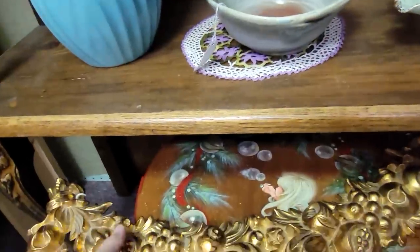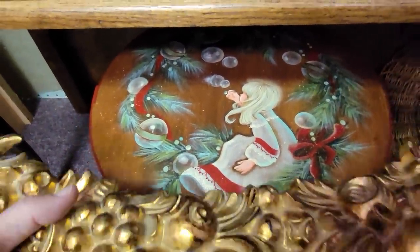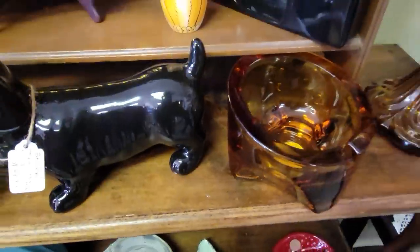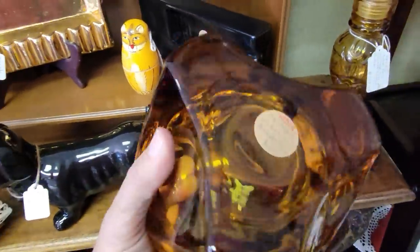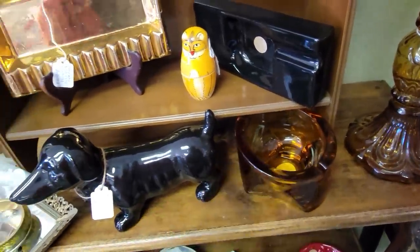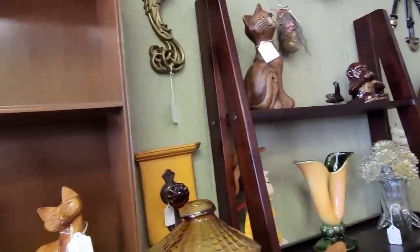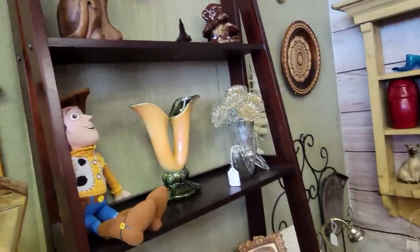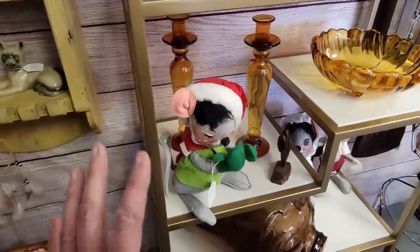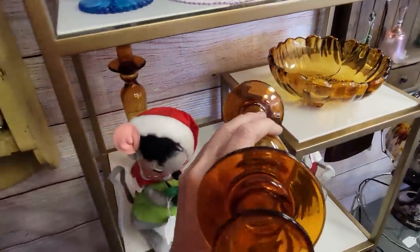Okay. Oh, look at this little box down here. Little girl blowing bubbles. Pretty amber glass piece. Viking. 38. I mean, it's a little tougher to find things for resale in an antique mall, that's for sure. Don't you like these little mice? I do. I do like them, but I'm really, really focused on glass and pottery this time. Gotta stay focused.